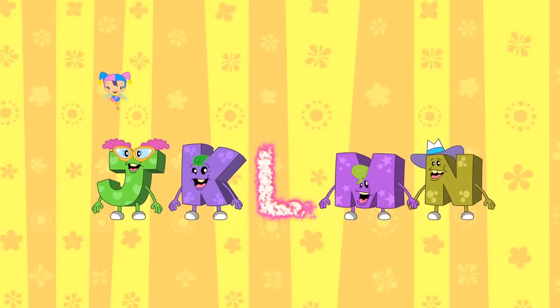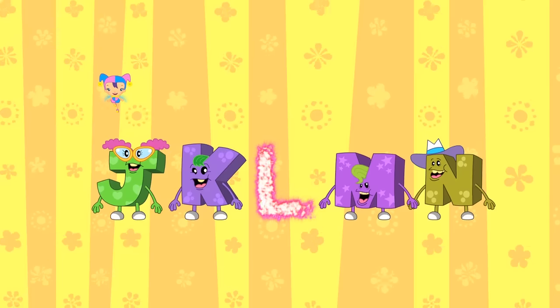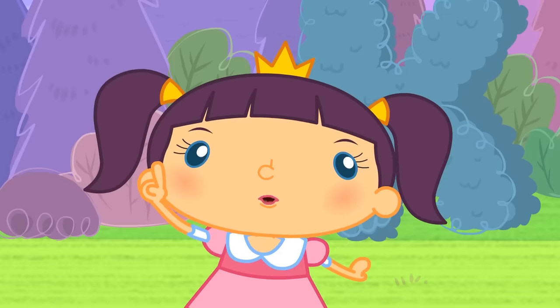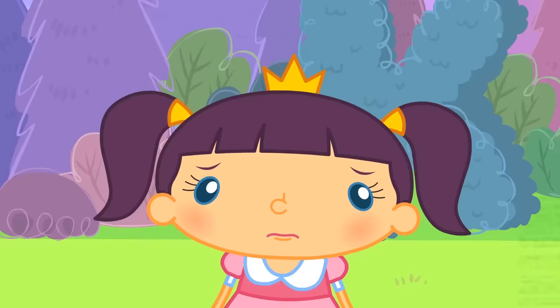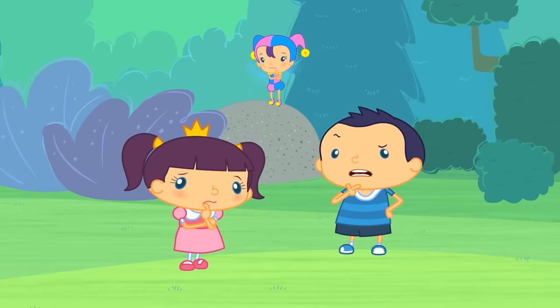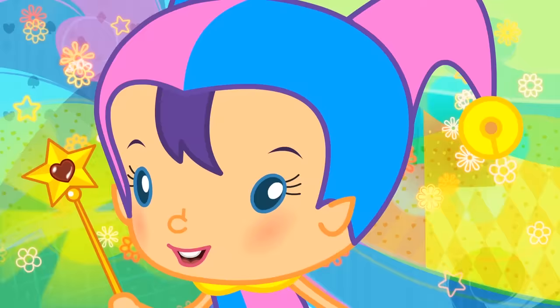Carefully, one of the ABC monsters is missing. Can you guess which one it is? J, K, M, N. This is a hard one. Oh, I know. That's right. The missing letter is L. Oh, no. L Monster has disappeared. We have to find L Monster, but where do we start? Let's look in the ABC book and see if it can help.